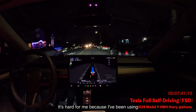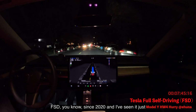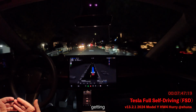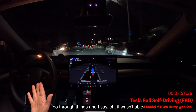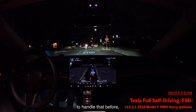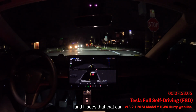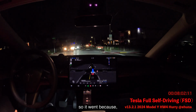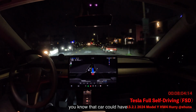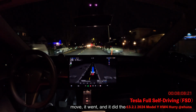It's hard for me because I've been using FSD since 2020, and I've seen it just getting so much better. And I go through things and I say, oh, it wasn't able to handle that before, and now it can. Here's another stop sign, and it sees that car stopped. That car didn't move, so it went, because that car could have gone and maybe would have waited. Since it didn't move, it went, and it did the right thing.